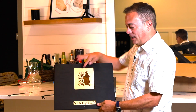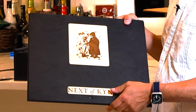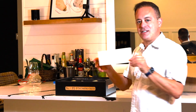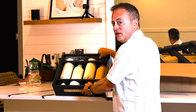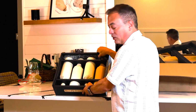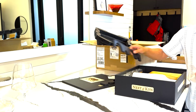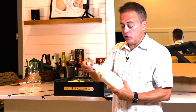You can see on the box that one thing they are known for is their carvings and their art. It's all done by the winemaker, Manfred Krankel. Inside is a welcome letter, and it's 4 bottles. These bottles are wrapped in paper, which protects the wine label. Now I'm going to disassemble this and inspect the wines to make sure they're in good condition.